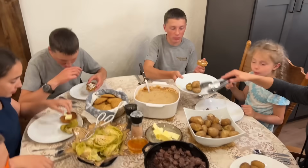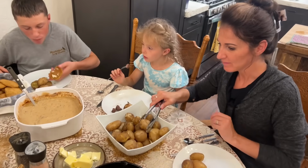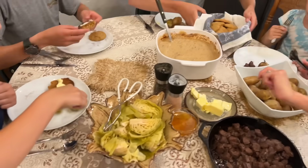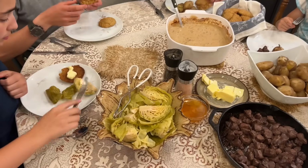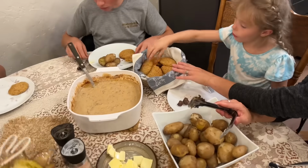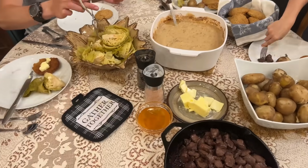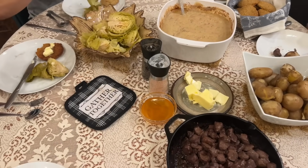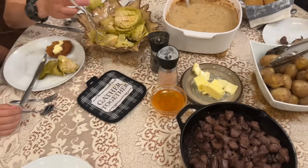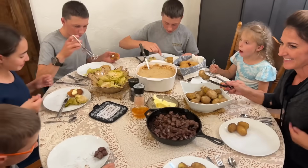We are celebrating because of this moose. Yes, we are. What's on the menu, girl? We have potatoes from our garden, cabbage from our garden, just steamed cabbage, and then moose heart and some gravy and some cornbread biscuits. So amazing. And is that honey from Ron and Sharon's bees? Thank you, Ron. Ron and Sharon have bees. They gave us that honey. It is so good. Fireweed honey. It's just the best. That moose heart is so good. Just yummy.